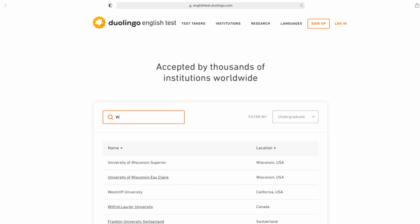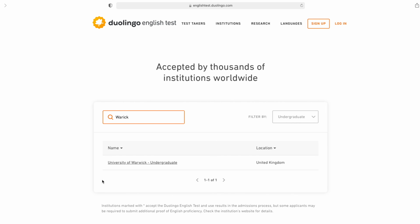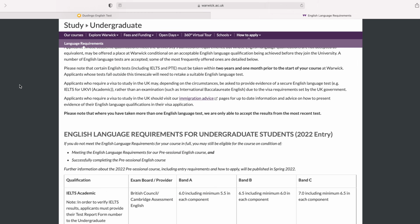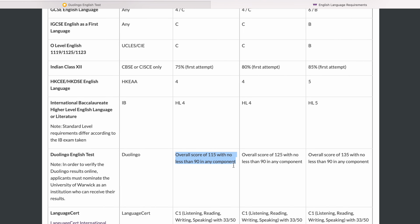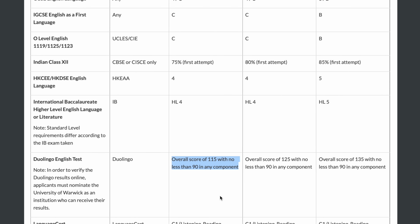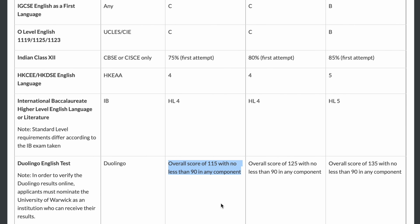For example, if you want to go to Warwick University in the United Kingdom, click on the link, and then you can see the requirements you need to get into this university. So an overall score of 115 with no less than 90 in each of the subscores. So those were 7 tips to help you study.